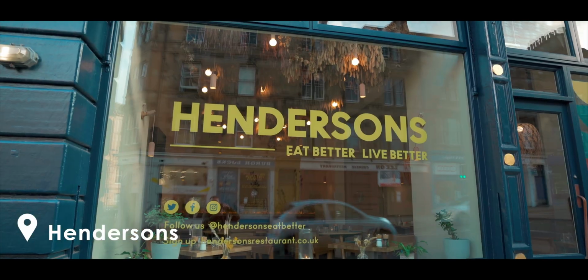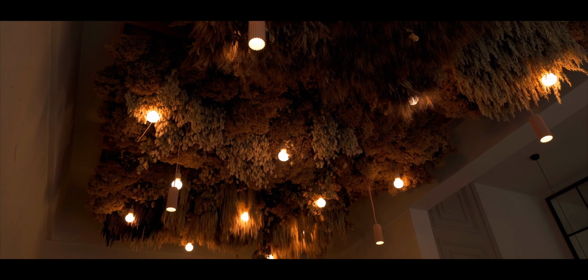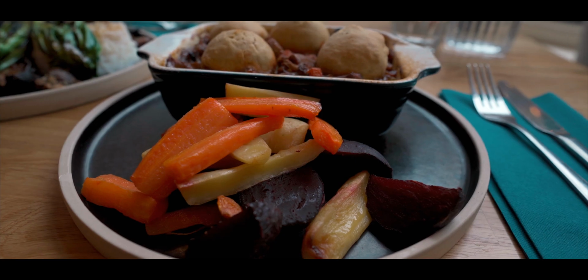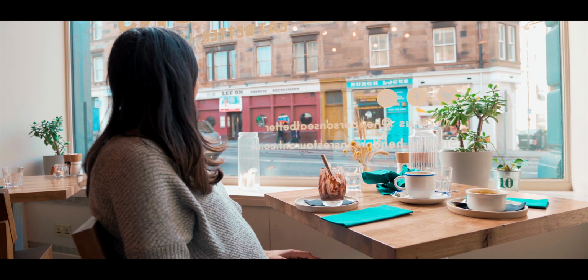For all you vegetarians and vegan lovers out there, you have to check out Hendersons restaurant. It's only about a 15-minute walk from the old town, and it has a really cool vibe and a really interesting decor. I had the miso glazed aubergine and my partner had the mushroom cobbler. Both were really delicious, had really interesting flavours, and it was really cool to see vegetables as a main star of the dishes.